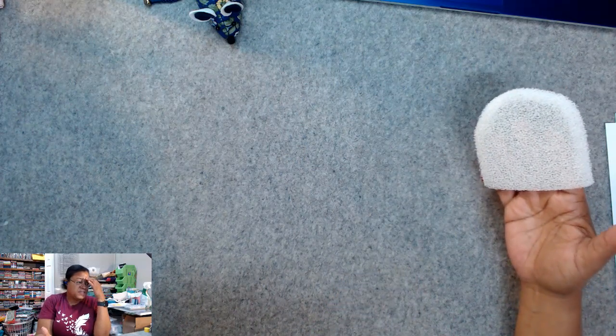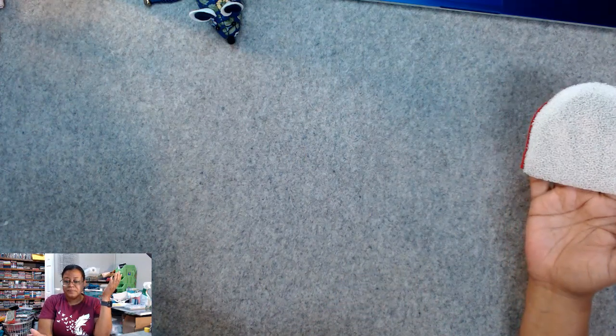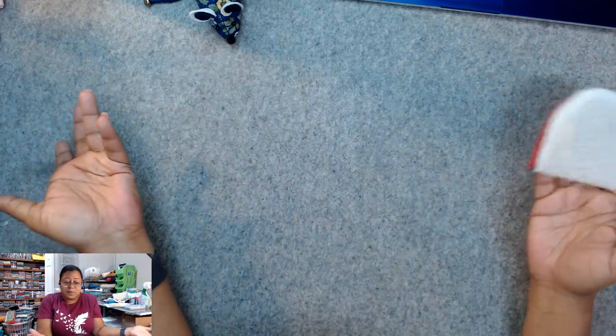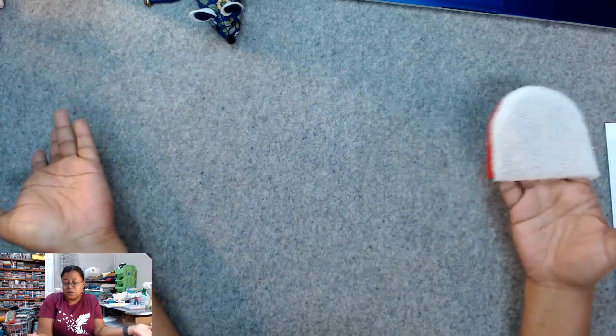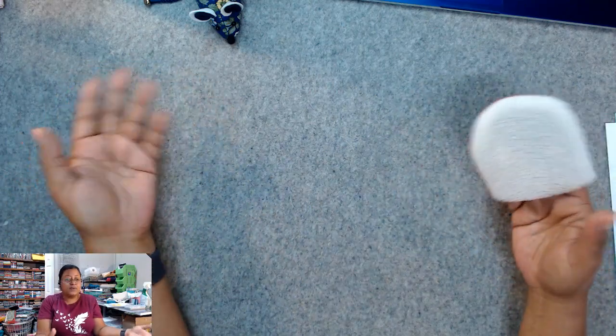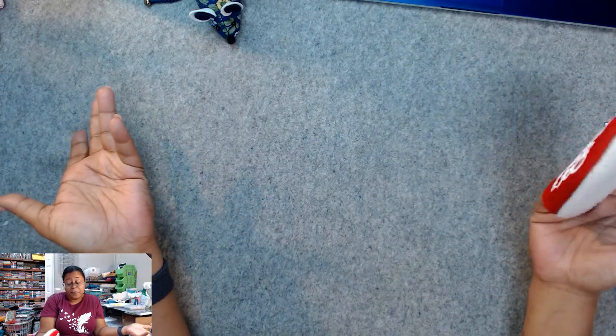I just don't know if it's better than just using a lint roller, which is what I normally use. But this would certainly be more cost effective because you would pay one time and then you wouldn't have to keep buying refills like you would for lint paper. But, I don't know. We'll see how it shakes out.